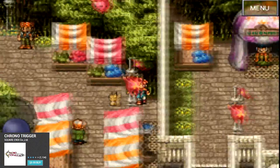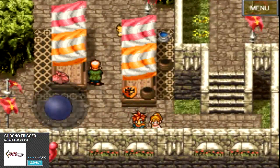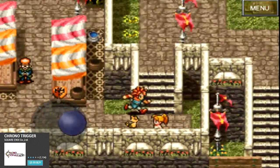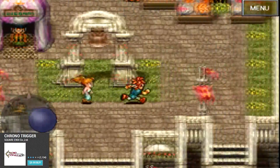Regardless, this timeless classic features a robust storyline with over a dozen different endings, a great soundtrack, lovable characters, and it was designed by the guys who did Final Fantasy, along with the guys who did Dragon Ball, and the guys who did Dragon Quest. No one who loves RPGs can hate that.